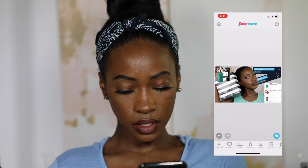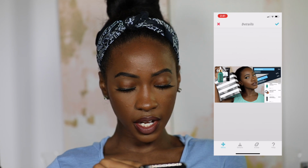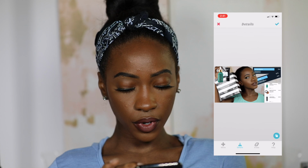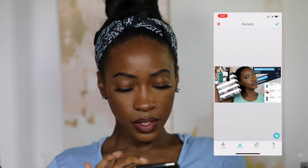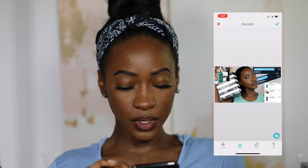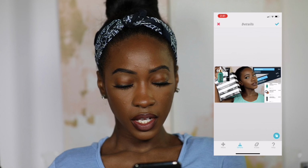So let's see. There's the detail option here. So if you watch that Sephora bag, if I wanted to make it stand out a little bit more, I could go over it. And you see how it looks, you know, more wrinkled there, but you see how it sticks out more than it did before. So here's the before, here's the after.